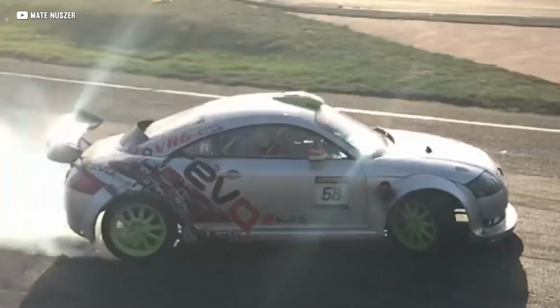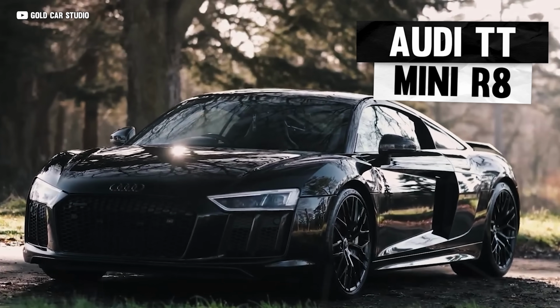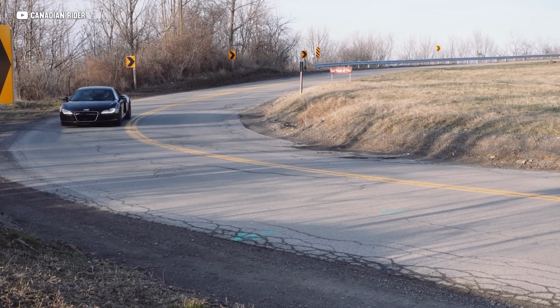Another way to have fun on a budget, while also kind of looking like a mini R8, is with the first generation Audi TT. The Audi R8 is an awesome first supercar, but even the oldest, highest mileage example you can find will set you back way over 60 grand. So what do you do if you only have 1/10 of that to spend? Well, you get an Audi TT and pretend no one will know the difference.